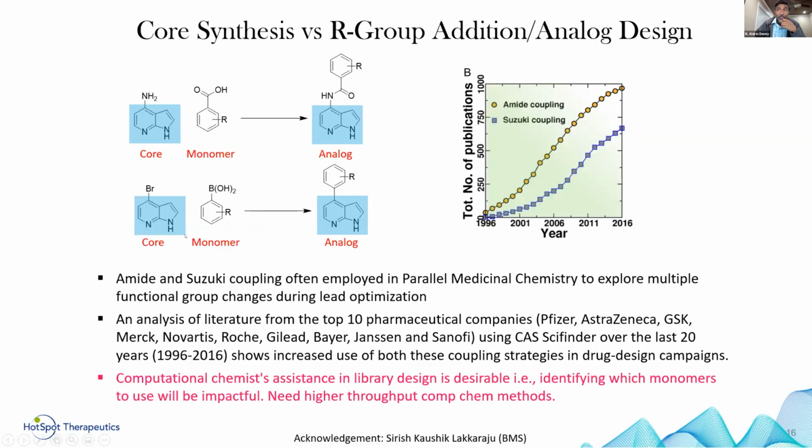Let me go to the next slide. So what do medicinal chemists do? During a lead optimization, they've already synthesized a core, and they are just hooking on multiple monomers. In this case, it is a Suzuki. In this case, this is a Suzuki. This is an amide coupling. This way, they can quickly make tons and tons of molecules. And if you scan the literature from 96 till 2017, these are the top 10 pharmaceutical companies that one of my postdocs, who's right now in BMS, analyzed. It keeps growing. This is the kind of molecules your medicinal chemists are making. So in one shot, they can make hundreds of molecules by doing these kinds of synthesis.